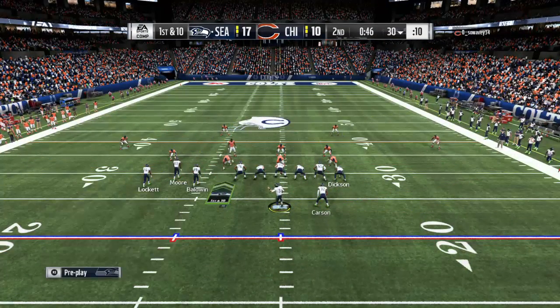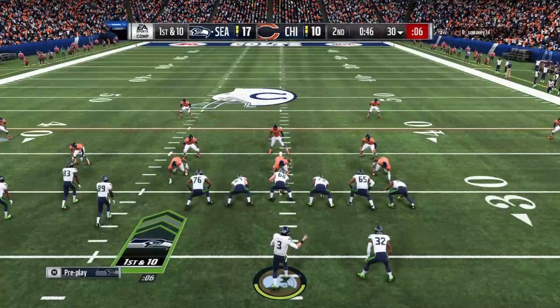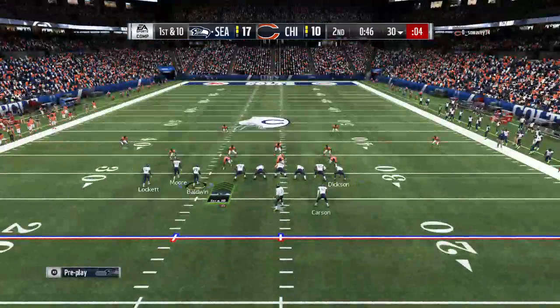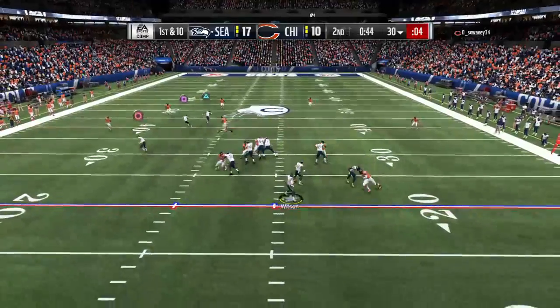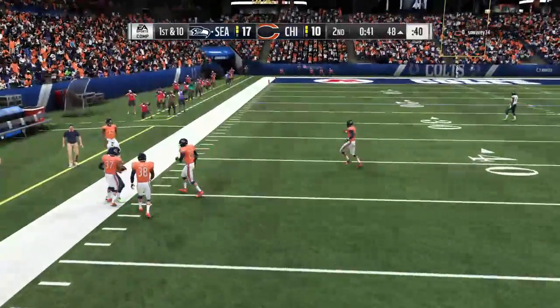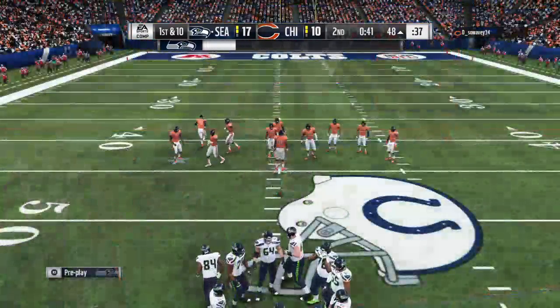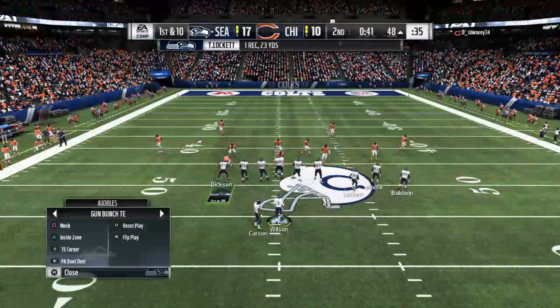Shotgun. 4 down. After the interception, here's Wilson. He'll take this to the other side of midfield before going out of bounds. 23 yards on the play.